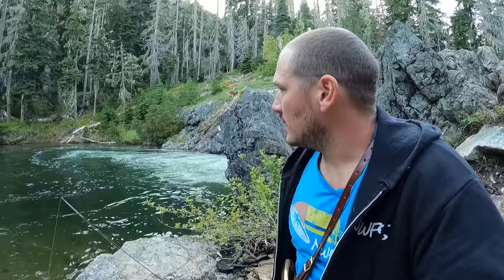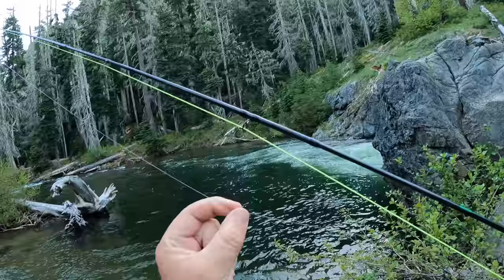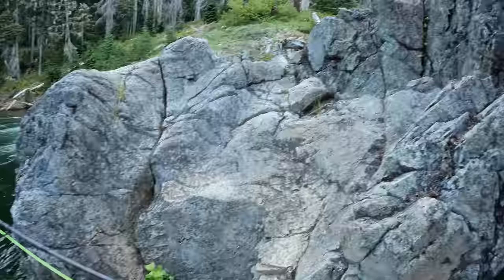You know what, let's try the fly pole again. I'm thinking we try the fly pole again. They're biting like crazy and I really wanna get one on the fly. I added a little piece of split shot and I raised the bobber quite a bit so that we're fishing deeper. I think that's been our problem, is we can't get down to these fish.